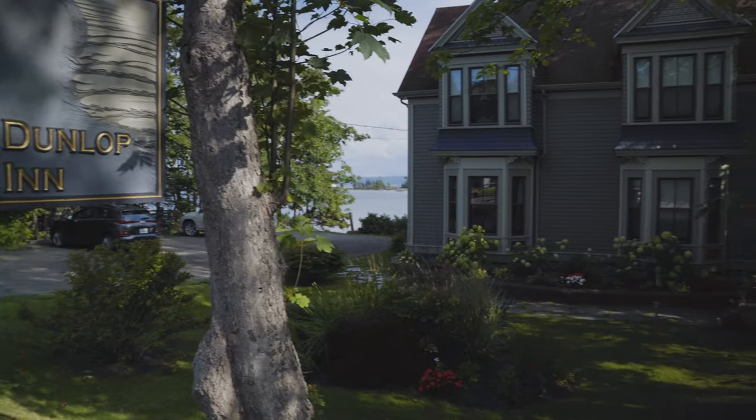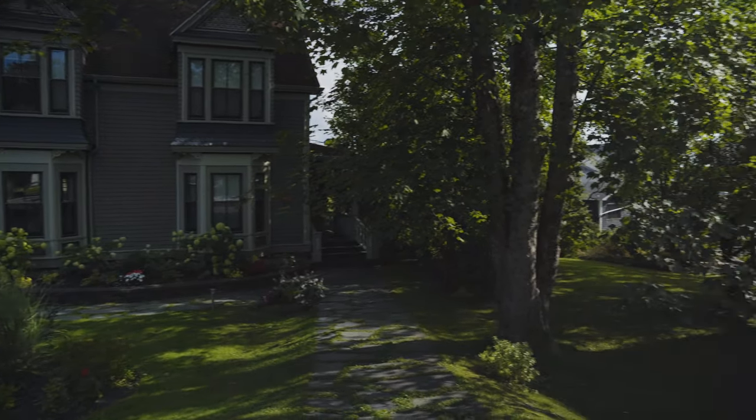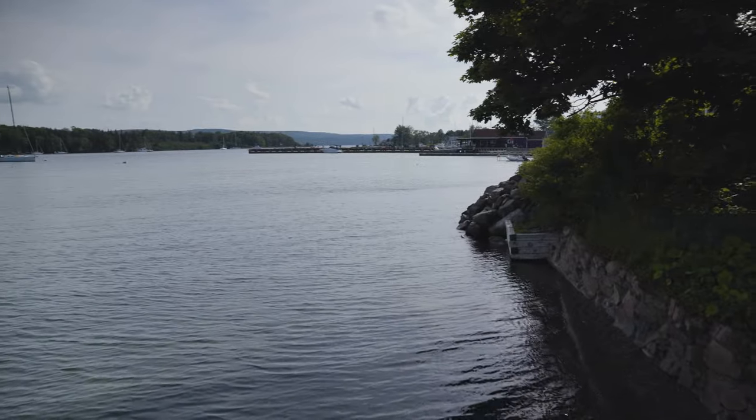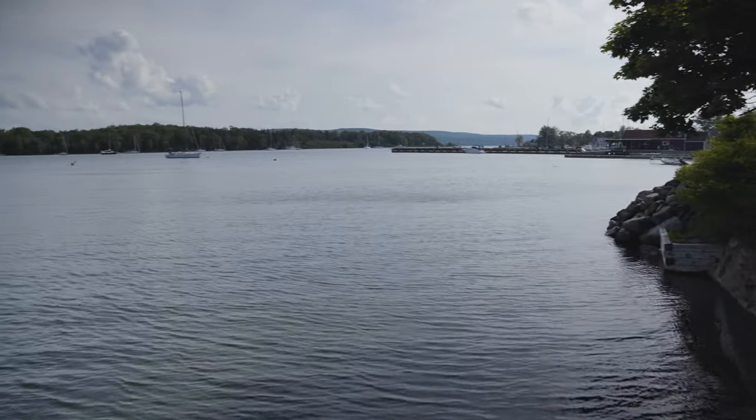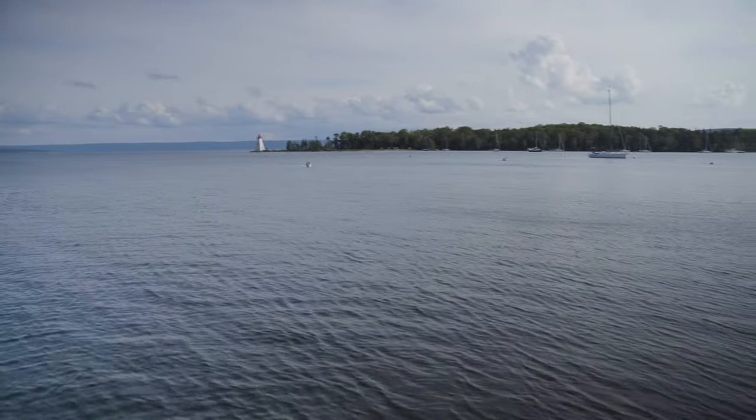So there seem to be lots of little inns and motels that you can stay at. So this would be known as Baddeck Bay. Kidston Island over here with a lighthouse on the point.